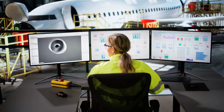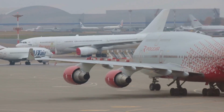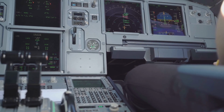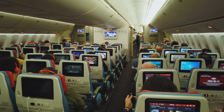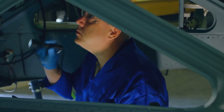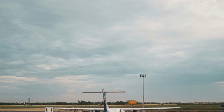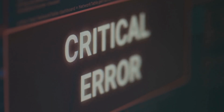Now let's talk a bit about configuration control. Aircraft come in multiple variations, even within the same model. You'll see different avionics, engine thrust ratings, interior layouts, and so on. If your system shows the wrong part number for a component, you could actually end up grounding an aircraft just because of a simple mismatch.